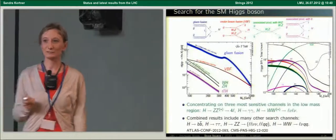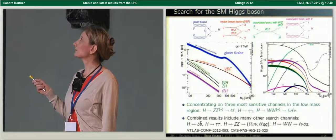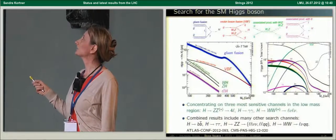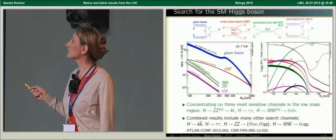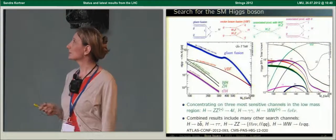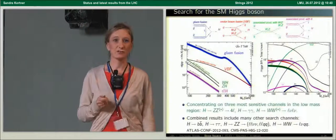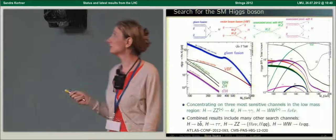So just as a reminder, we are looking for the Higgs boson, which is produced mainly through the gluon fusion, but also through the fusion of the two vector bosons, and the two additional production modes, in association with the vector bosons and the t-tbar, are also being used. There are several decay channels which we need to study. There is not just one single decay channel where we can look for the Higgs. So there is not only Higgs to gamma-gamma.